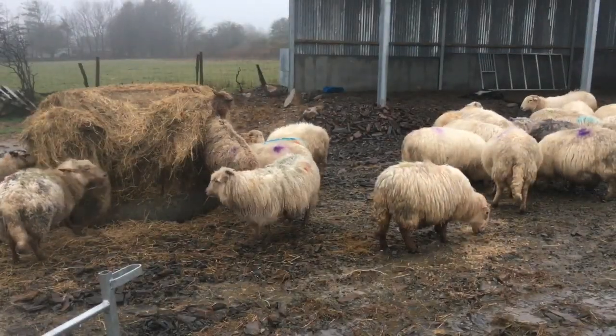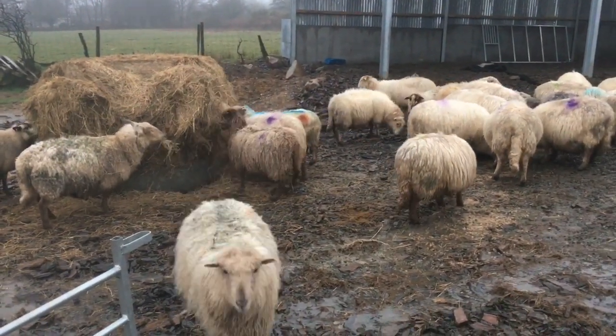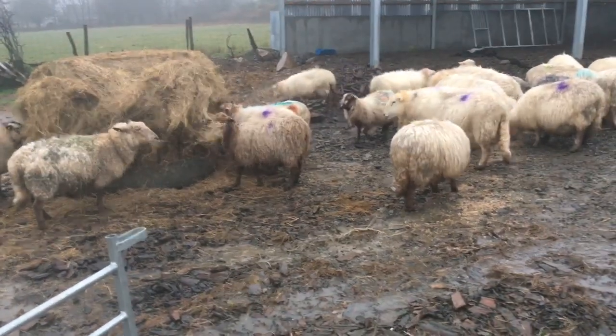Show you the top of the bale here. I don't know if it's that easy to show, but there's lots of seeds on it, because we cut it quite late. The land that we manage at Summerhill, where we cut this, is a National Trust high nature status piece of land. So you can see the ewes are just happily getting into the haylage.